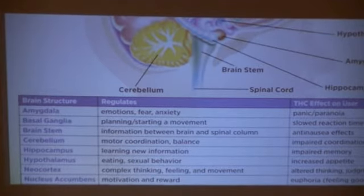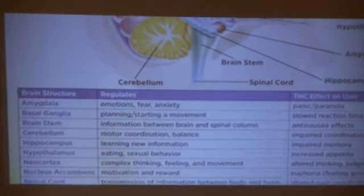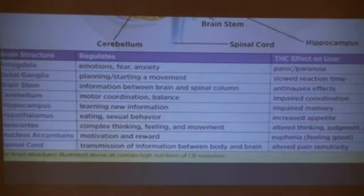The cerebellum is for balance. So sometimes people have coordination problems with THC. Memory information. Hypothalamus is for eating, sexual behavior. So again, increased appetite. Neocortex is for thinking, feeling, and movement. So sometimes people have altered judgment, and sometimes that's a good thing with cannabis. We want them to stop concentrating on their pain or the events that keep bothering them and not being able to function. Motivation and reward, again, feeling good. This is one of the side effects that we have, or the effects that we get.